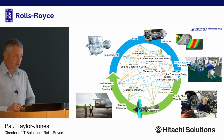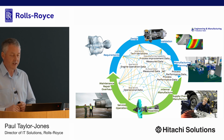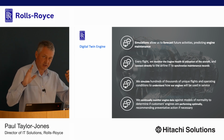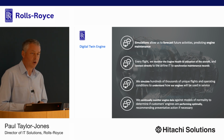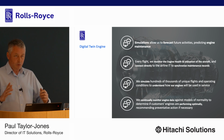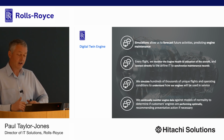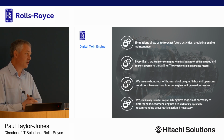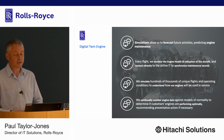The good thing is, or the good news is, once you've done that, you can then create a digital twin, which makes it really powerful. Because instead of having to do everything manually, build these engines, test them to destruction, everything else like that, you can do it all digitally. So what do we do with this data now we've got it? Well, we run a whole host of simulations, and that allows us to forecast the engine and the engine performance, and allows us to predict when that engine or parts of that engine need maintenance.